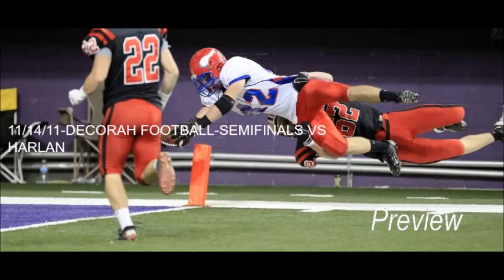And a timeout here. An equipment issue perhaps on one of the Harlan Cyclone players, and now that issue has been remedied. Vikes are 0 of 1 on third down conversions, or correction, 1 of 2 on third down conversions. 3rd and 3 from the 47-yard line. I formation, wing right.